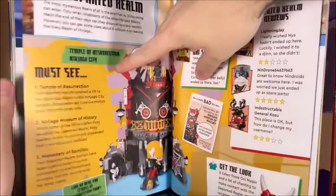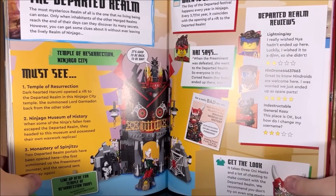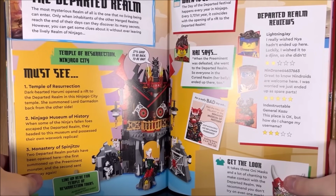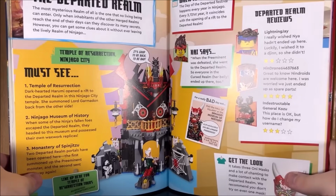And finally here, or not finally, but next we have a section on the Departed Realm. So again, as of Season 3, the Departed Realm and the Cursed Realm are fused. This is why I think the book doesn't have any information post Season 2 Part 2, because they don't mention that here. The Departed and the Cursed Realm are both treated as separate things.